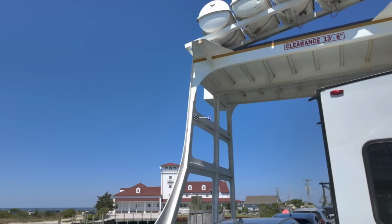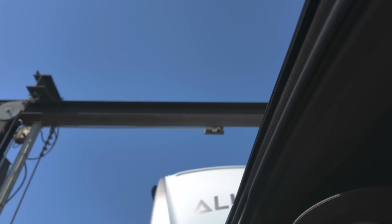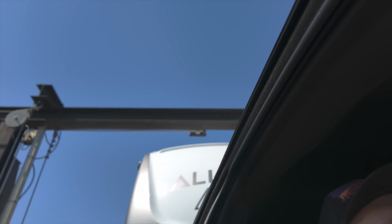I think I read on the ferries it's 13'6". I can see it right there. Yeah. What are we? We're like 13'5". Oh my god. Look at those two. Are they talking about us? They look like they're looking at us. Are they holding traffic behind us? Oh, all right, we got the wave ahead.